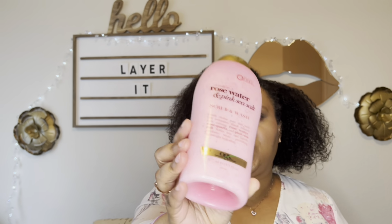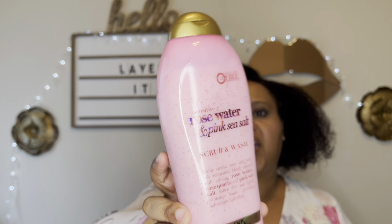Another one I have is Rose Water and Pink Sea Salt from OGX. Love that pink, it's so pretty. This is a little salty, little sweet rose. I would say try this one out first because it took me a minute to warm up to it, but I do like it.